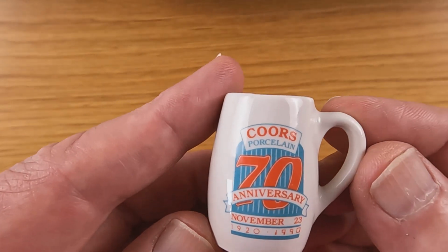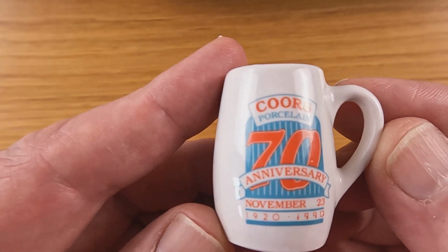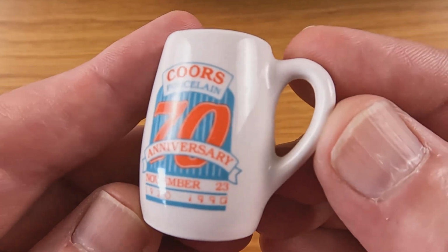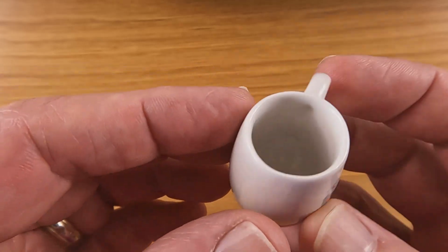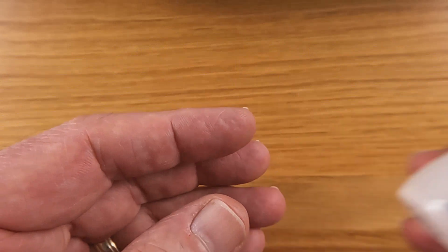And then we've got a little bitty teeny tiny Coors porcelain mug here, celebrating the 70th anniversary of the company. I'm not entirely positive if this was made over at 609th Street in the company or if it was produced outside and then distributed to employees.